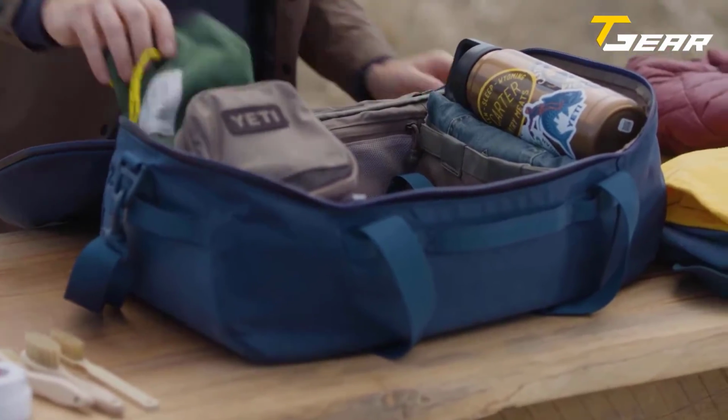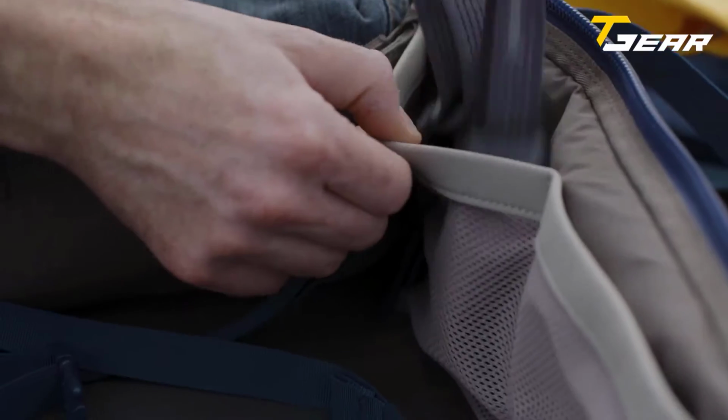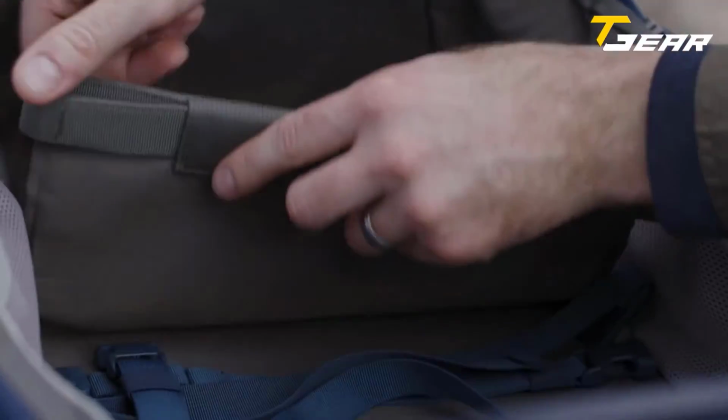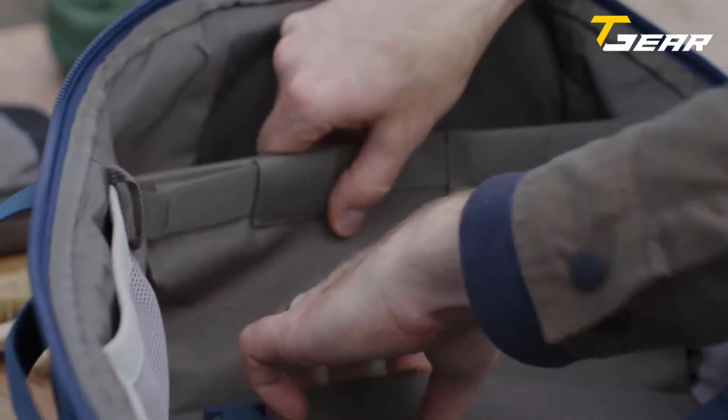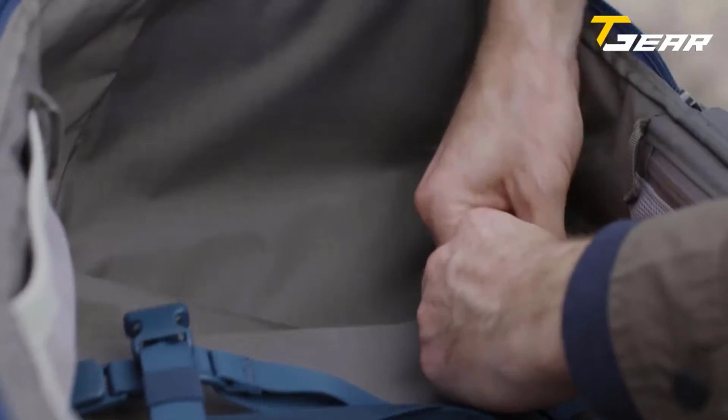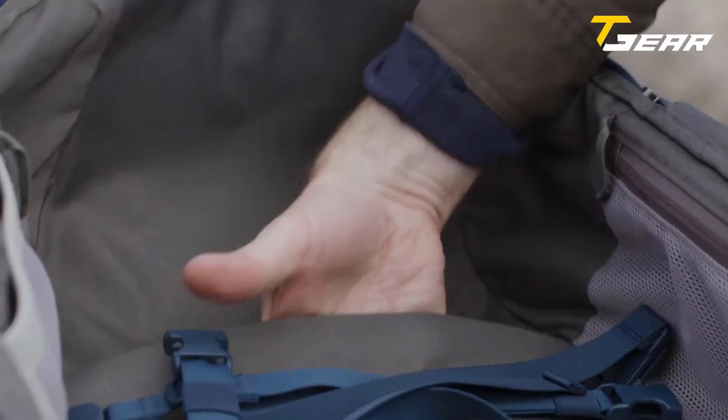There are several inner mesh pockets to keep your smaller stuff under control, and the dividers and straps undoubtedly aid in organizing your equipment. Large books and binders can fit in the largest pocket under the lid, while personal goods, toiletries, and gadgets are best stored in the smaller pockets on either side.